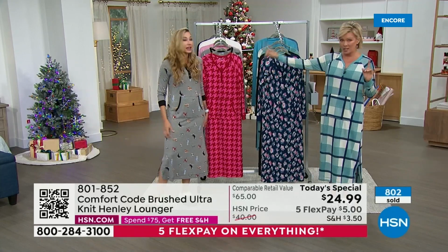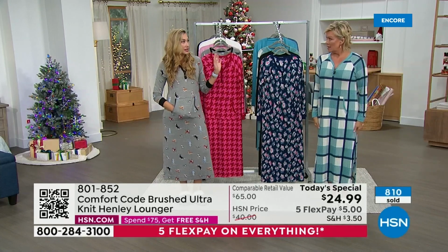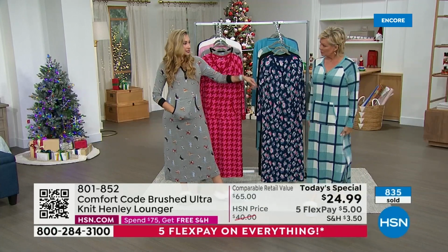I am in a small. And she is typically a small. And you can see, we're the same size, so we typically wear the same size. And a lot of times I will put a medium on because I like to swim in them. I like a little bit more room. But I love that we are the same size and we have the 2 different sizes.